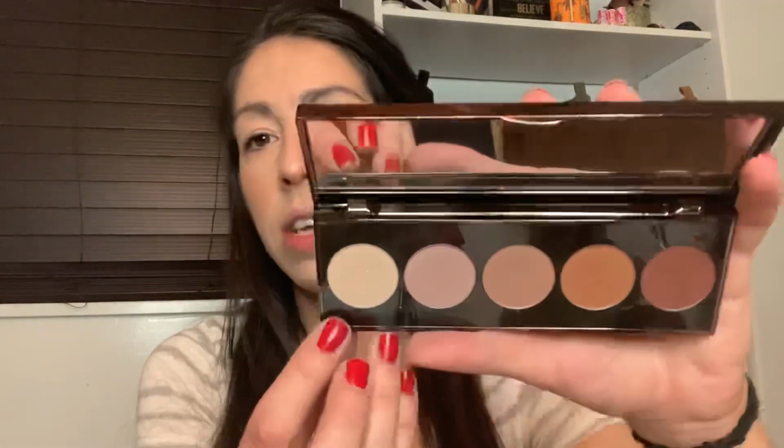It has like my go-to shades in it, so I've been kind of mixing these two depending on what kind of look I want. So we're gonna first go into Becca, and I'm gonna be taking this kind of light shade, and I'm gonna be putting this with a Morphe M505 brush, and I'm gonna just put this all over the brush, and I'm gonna use this more to just kind of prime and get this all over.